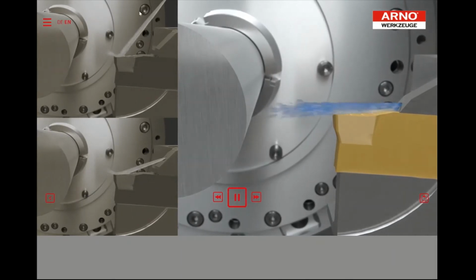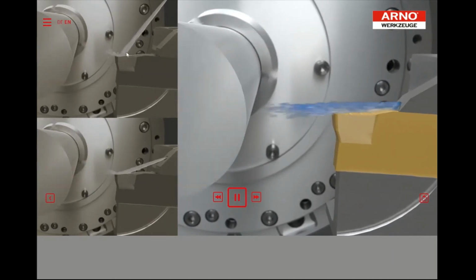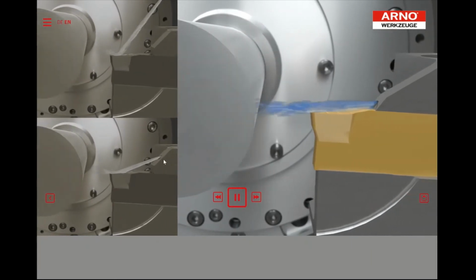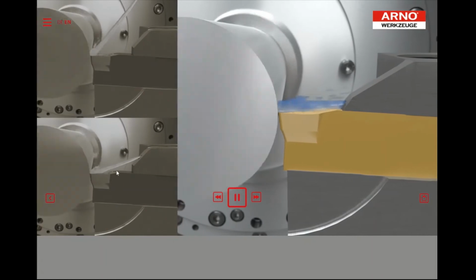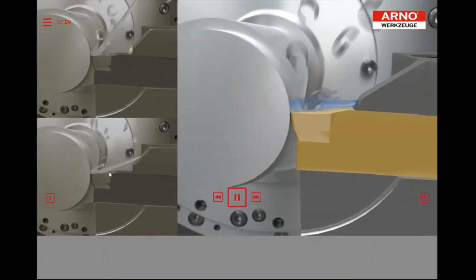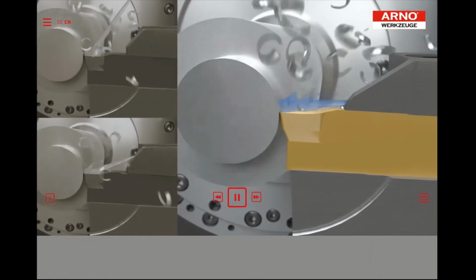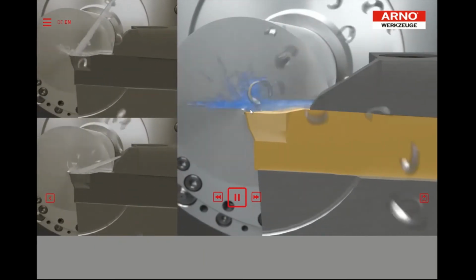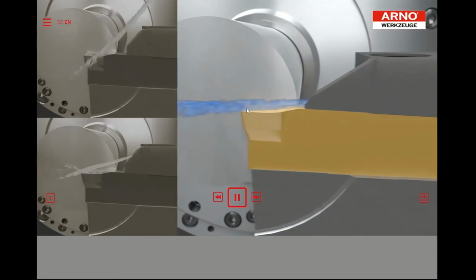These are alternate options here. So this is the flood coolant, which basically hits the top of the insert, and another coolant system through clamp, but not through this area here, so it does not directly get to the cut point. As we can see here, the coolant jet is straight across the top of the insert, guaranteeing optimum coolant supply to the cut point.